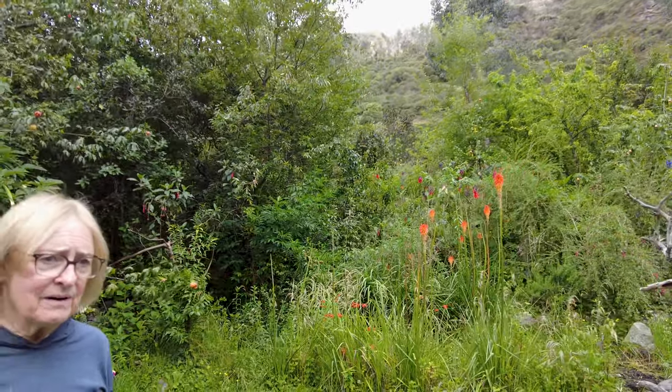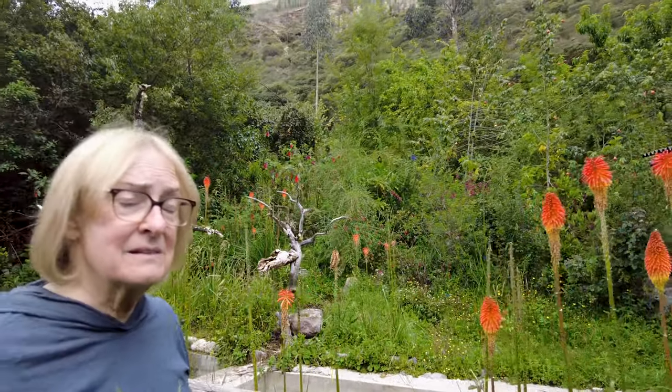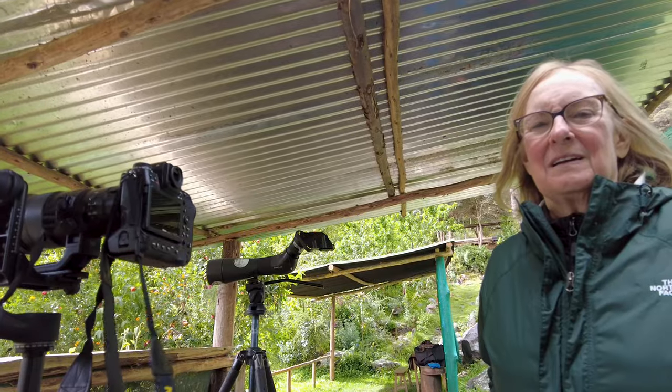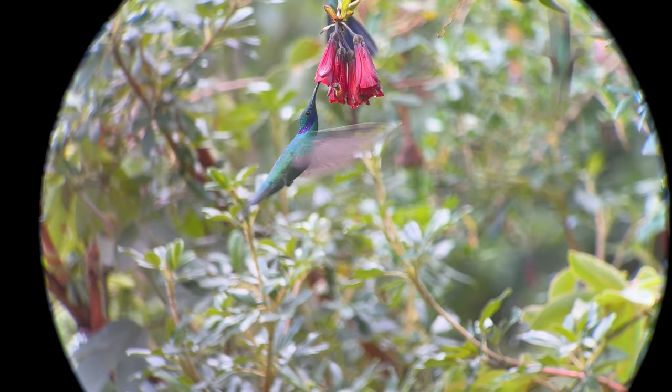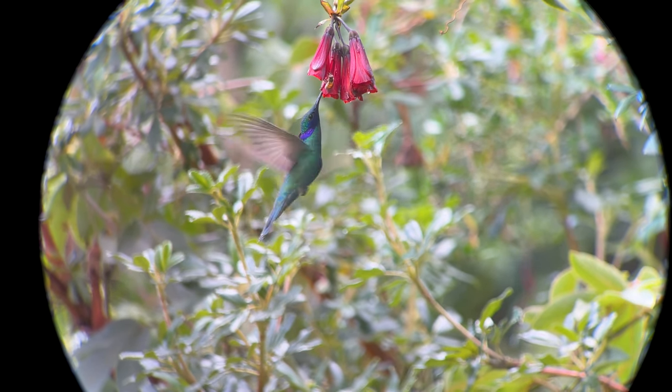Cesar's also working on his own little trout farm so he can serve fresh trout to his guests. Cesar is a chef. Cesar has made a fabulous hummingbird resort here. The hummingbirds are just unbelievable. And the way he has this set up, they're so easy to photograph. They almost take pictures of themselves.